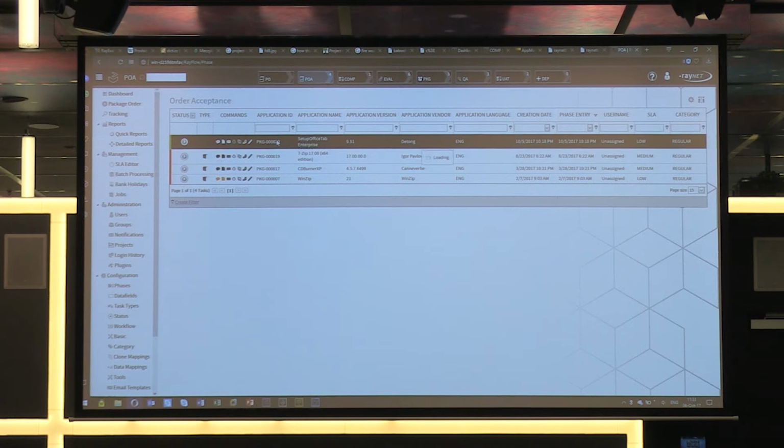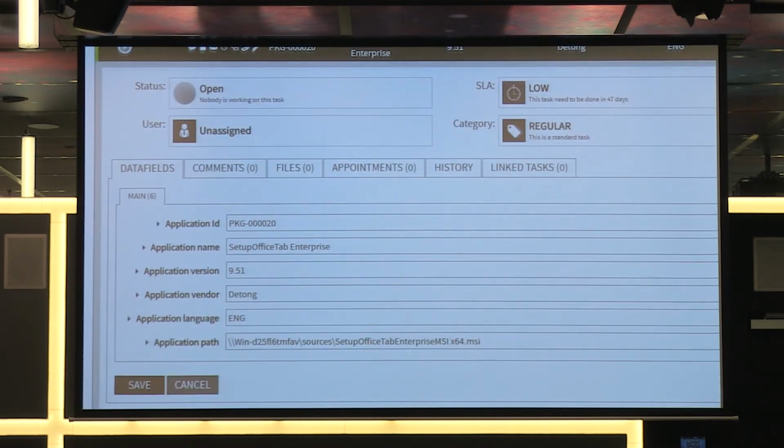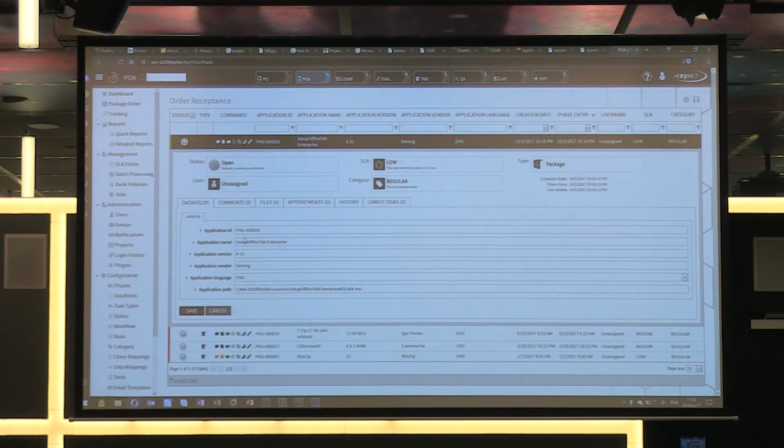So if I press Setup Office Stop Enterprise, that's more like a drill down showing what is up with my package. So where is it, who put which files, which comments, and so on, and a couple of basic details about the package I'm going to do. So at that point, normally it should be checked whether all sources are there, whether the package is complete, whether it's actually a complete order for that. And as soon as you're ready, and that would be a common procedure for each package, you would always first accept this package to you and then change its status.